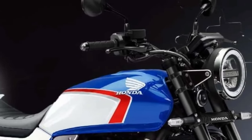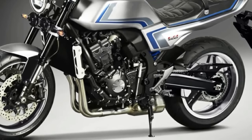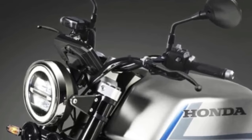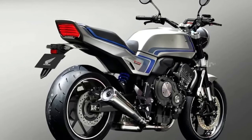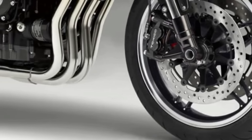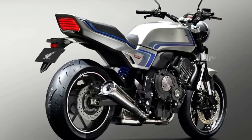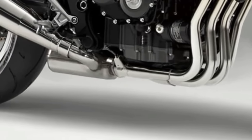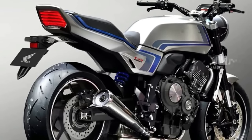As a result, the design is retro. The bike features a classic round headlamp, a flattish fuel tank, and a simple tail section. The matte silver paint scheme with blue and gray stripes looks rather cool. The megaphone designed exhaust is another retro touch. While the design of the bike is a few decades old, everything else is modern. The CBF concept features the same modern mechanicals as the company's leader class Neo Sports Cafe bike, the CB1000R.